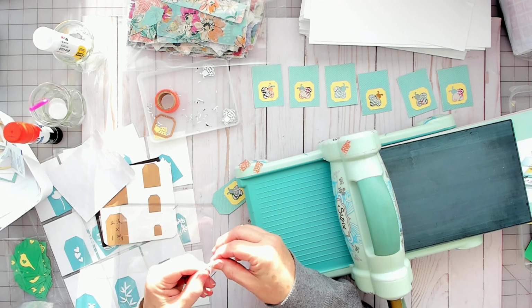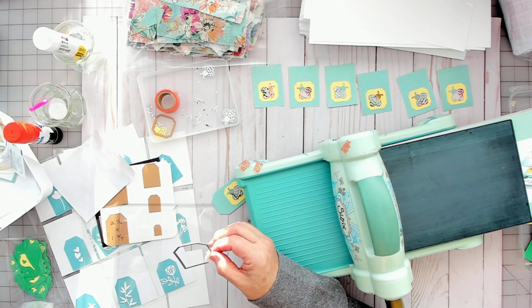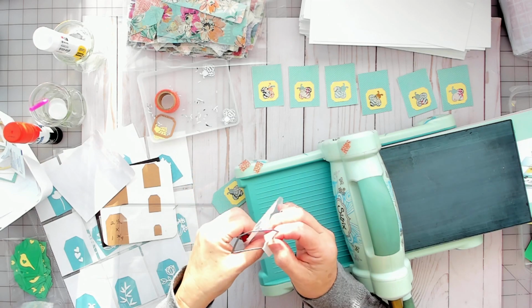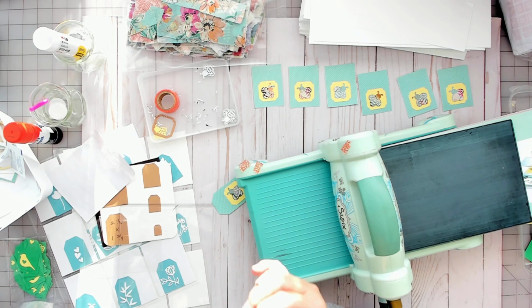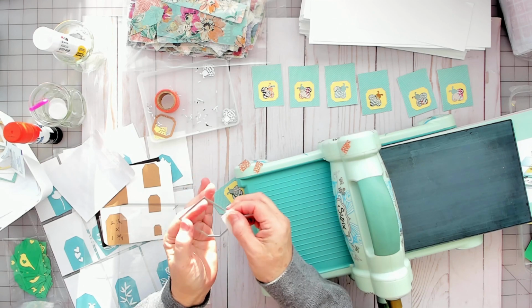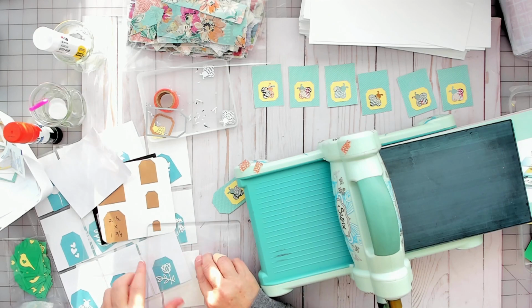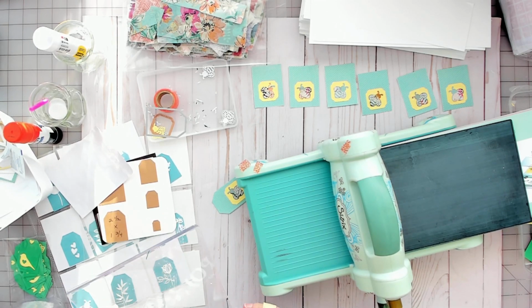If your dies get tacky from taping them down and stuff, and I use the press and seal stuff as well, that will make these tacky. Just clean them up with an alcohol wipe. Yep, it comes right off. Okay, I just want to make sure I got it off of here because it'll get on my projects. There, good as new.